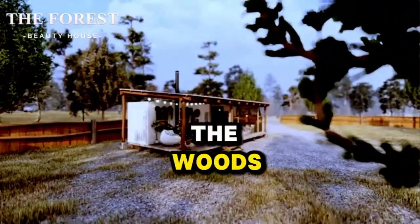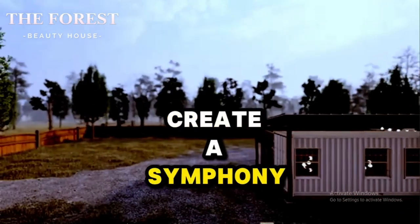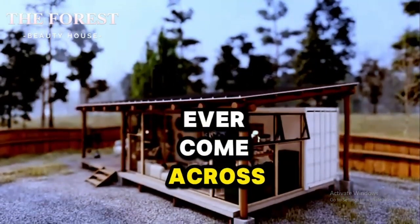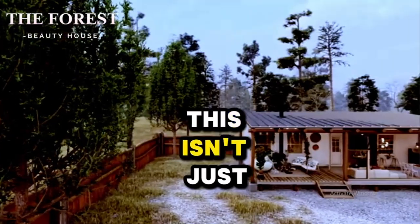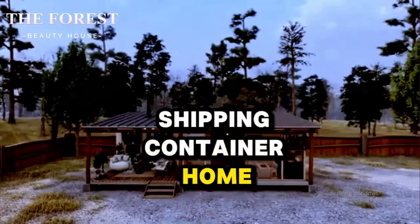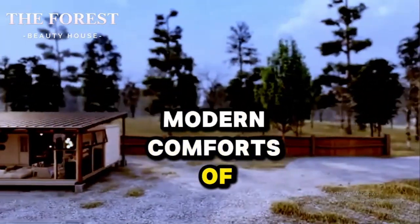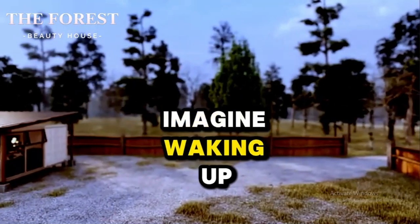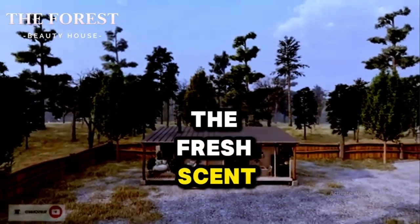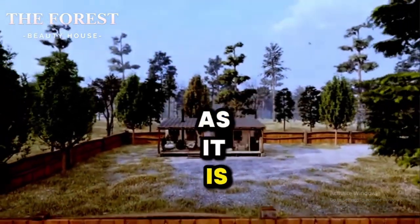Nestled deep in the heart of the woods, where the whisper of the trees and the melody of the birds create a symphony of serenity, lies perhaps the most comfortable tiny house you'll ever come across. This isn't just any tiny house. It's a beautifully crafted shipping container home that brings together the rugged charm of nature with the sleek, modern comforts of contemporary design. Imagine waking up each morning to the soft light filtering through the dense canopy, the fresh scent of pine filling the air, and knowing that you're in a space that's as unique as it is cozy.